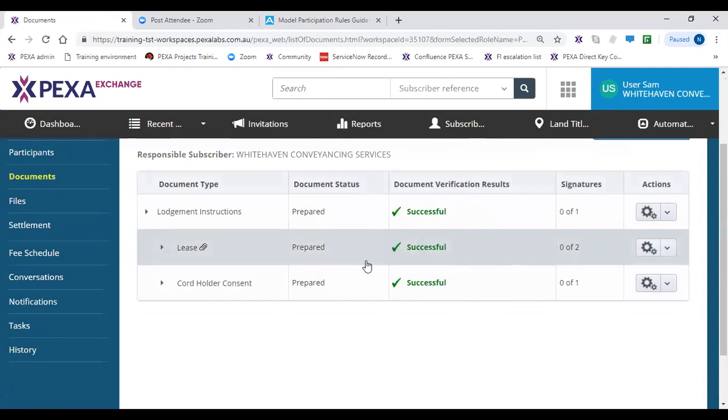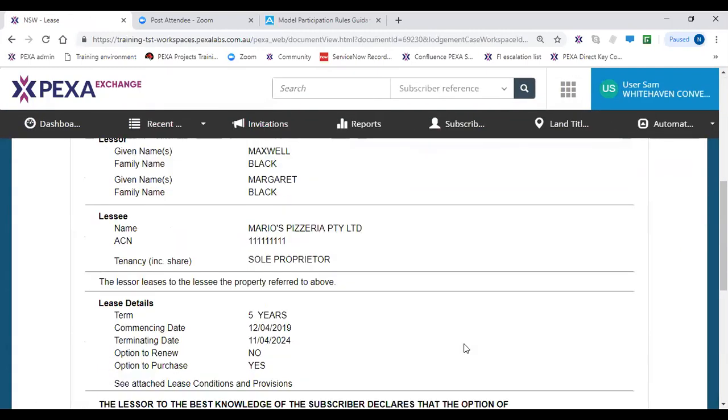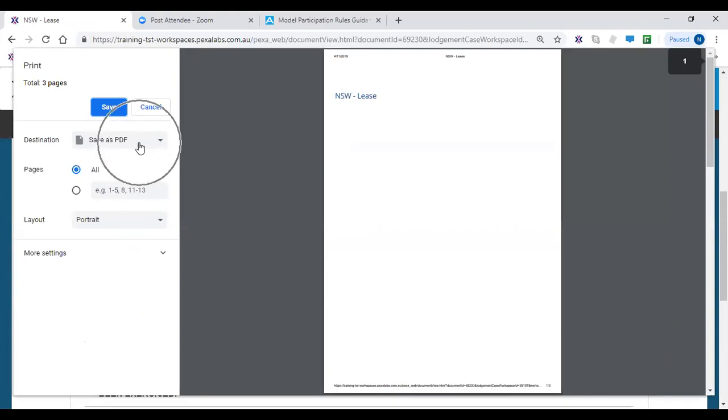Perfect. So once that's done, what we can actually do if I select the action cog is I can view my documents. Okay, so I can have a look at the rendered copy of that document, and both the lessor and the lessee have the option to have a look at that. If I want to print this document, I'm simply going to right click with my mouse and select print. The reason why I do that is because I do not want to save the link for this particular page. I want to save the rendered copy. And now just ensure that I have it saved as PDF and hit save. You can just save that to your computer somewhere. If you prefer, you can actually print it off to one of your computers in your offices.